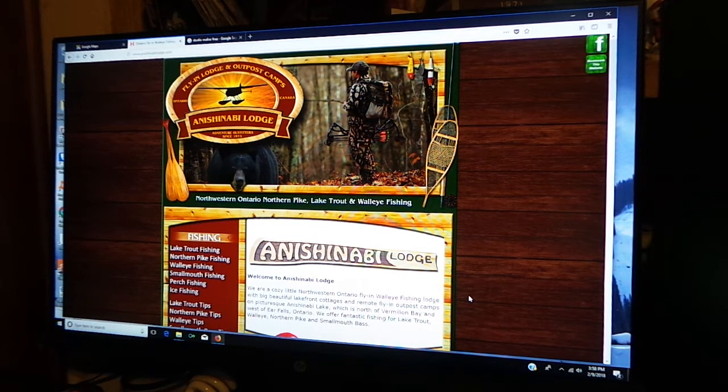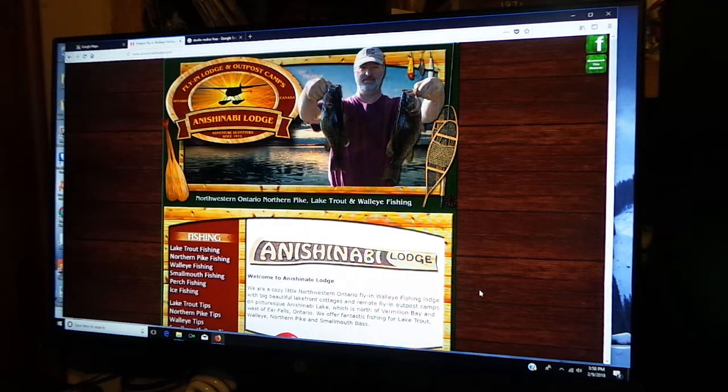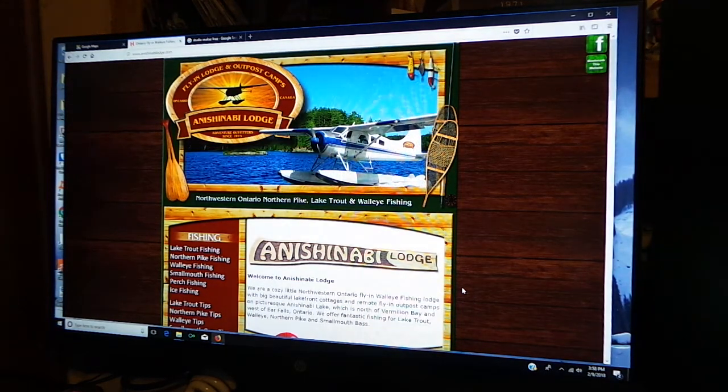Today I'm going to talk about my experiences fishing at Anishinabi Lodge. This is a lodge located in Northwest Ontario in Canada. They have great lake trout fishing, also walleye, smallmouth, and of course snot rockets, and also large northern pike.